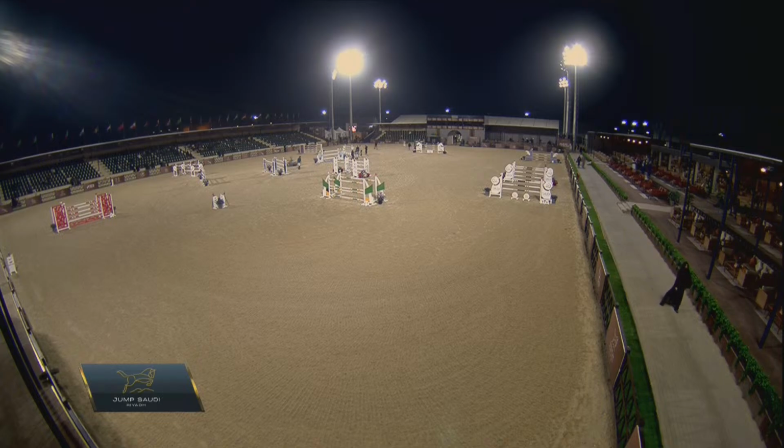Before they head towards their 2 final fences, it is a combination of the blue and white fences, 12A and 12B, finishing this first round with an offset into an upright, 12A, 12B. That will be their round of 510 meters, required speed 375 meters.